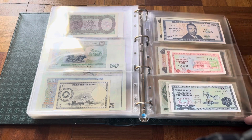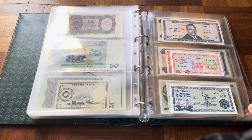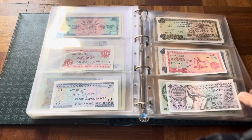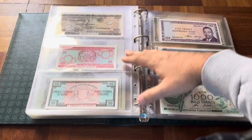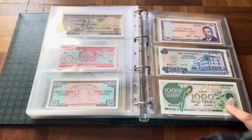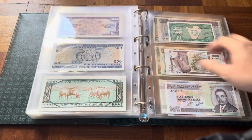And then we go into Burundi, and again, here is one of these cases where 90% of these banknotes are cheap, but then there are a few of them that are expensive and hard to find, and beautiful, like this one. Even more beautiful than this version here is actually the proof one, in blue and yellow, but I don't have it.